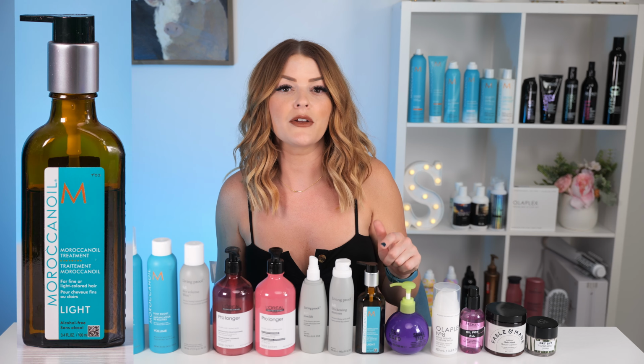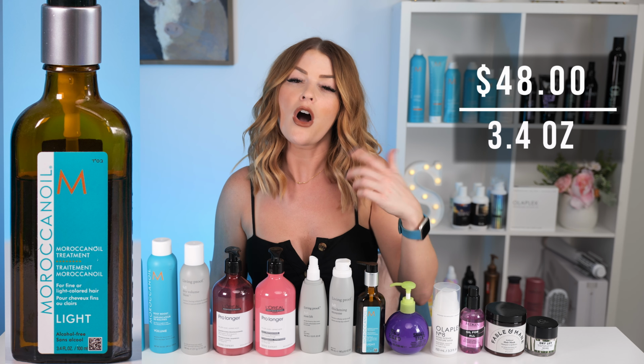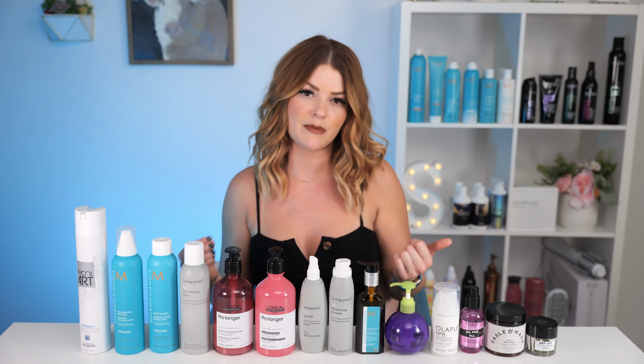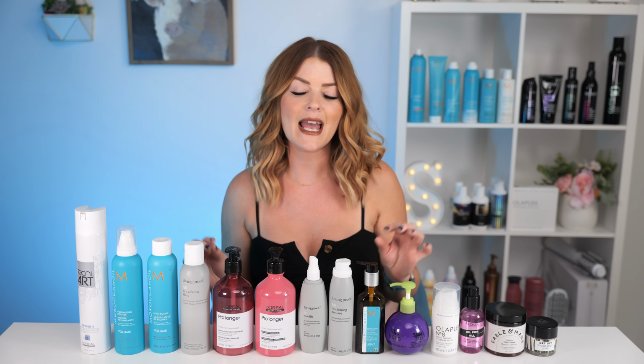Next, we have MOROCCANOIL's Treatment. This is the classic staple MOROCCANOIL product. On the pricey side, but you do not need a lot depending on what you're using it for. It's got some good key ingredients being argan oil and linseed extract, which are both going to hydrate, nourish, and improve the health of your hair. It's great to add into your blow dries for some smoothing and moisture or after styling, but I have been loving it for the night before I wash my hair. I liberally apply a good amount to my hair to give it some extra love.